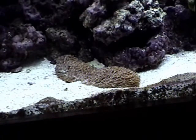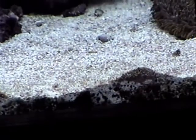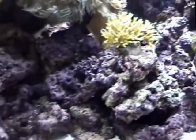You can see some of the coloration of the sand. I've got about a 5-inch sand bed. It's just a deep sand bed, but you can see some of the color bands in there. Some greens, some coral and algae, different colors, and quite a bit of large bubbles come out from deep underneath the sand. I assume that's denitrification occurring.